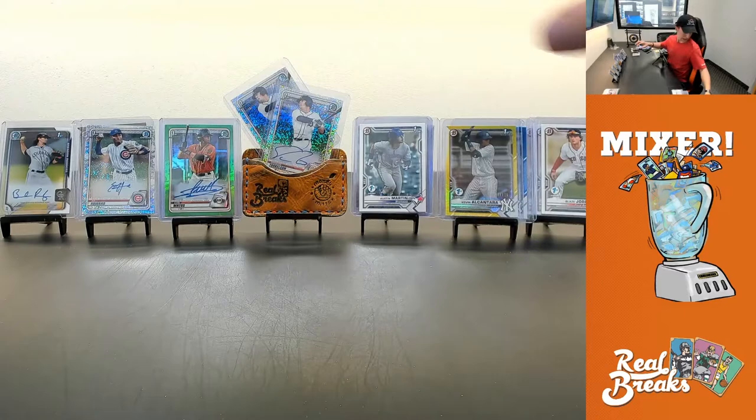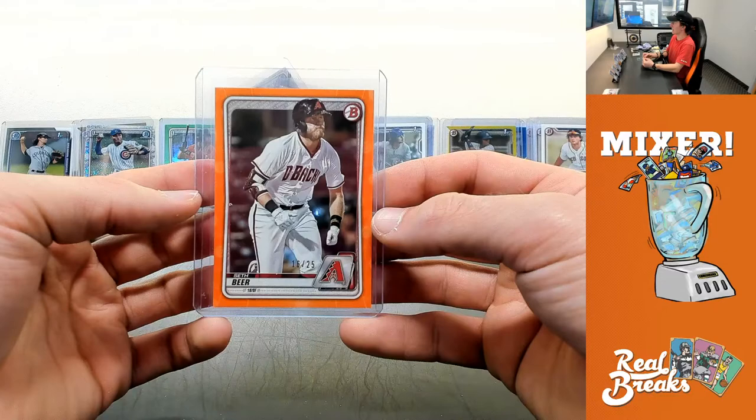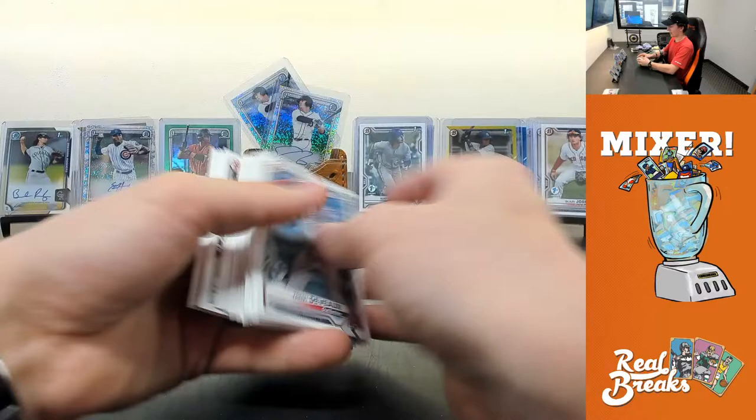Up next, we've got gold out of 50, Chad Sabatka, First Bowman Gold, numbered 17 of 50. And a Seth Beer Orange Paper, numbered 16 of 25 for the Diamondbacks. That one's going to Michael Summers. We've got RS City Zacchino, Rookie Refractor for the Reds, going to Joseph Cameron. All of our First Edition base, that'll get sleeved up after that. I'm just going to leave this out and sleeve it up right away.